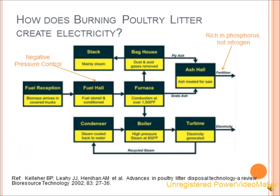This slide shows a brief schematic of how you use poultry litter to create electricity. So it starts out arriving in covered trucks where it gets placed in a fuel hall. Basically, that's just a large building where the poultry litter is stored and can be mixed with some of those other ingredients like wood, like I was talking about before, that can bring it to the desired moisture level.